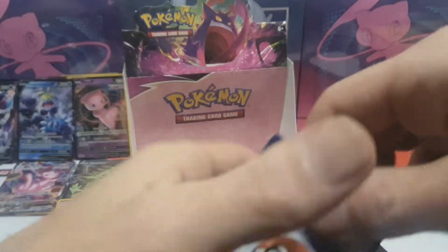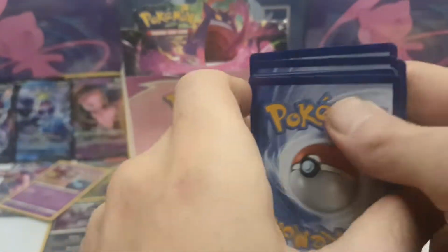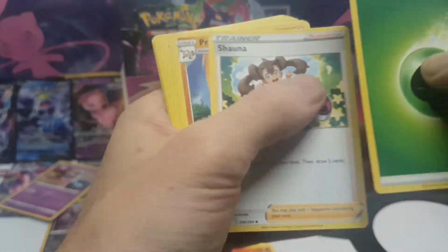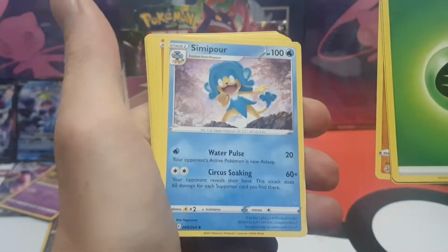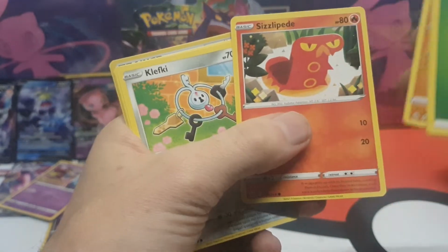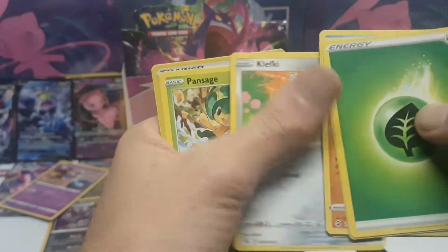Final code card. Yeah, hopefully someone doesn't just come in and take all of them and then leave. Hopefully we can spread them out a bit. Alright, what we got coming? There must be 2 Sizzlipedes. Did I see a different one of him earlier? I saw that artwork, I think. Oh, okay.